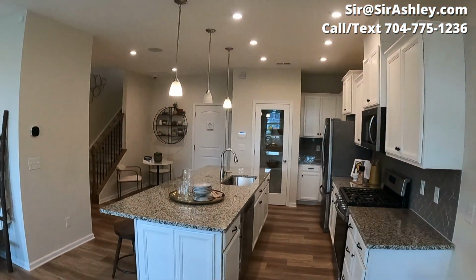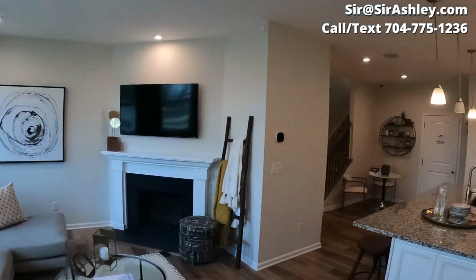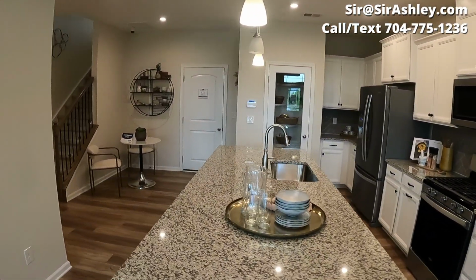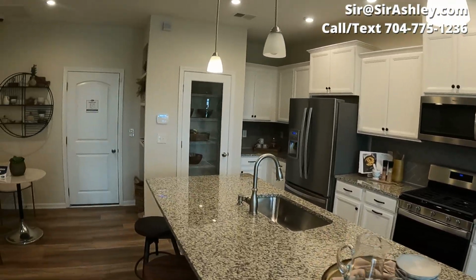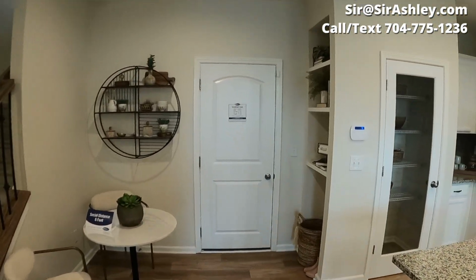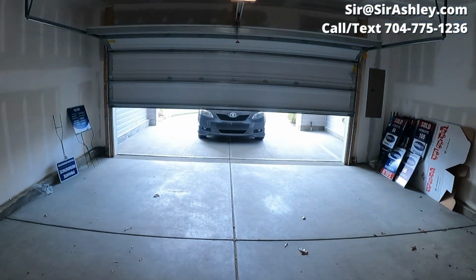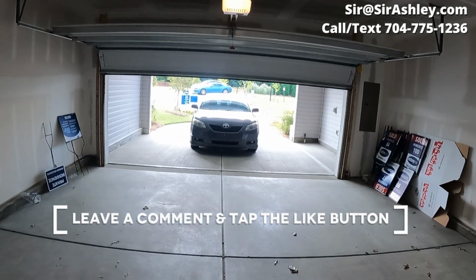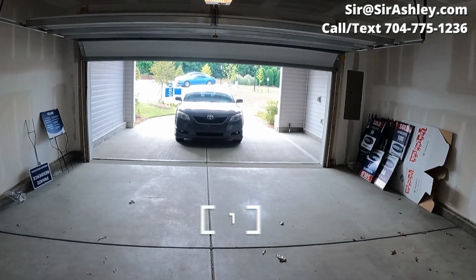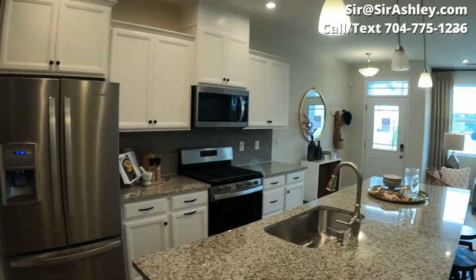Now, typically when you come inside, you will be coming in through the back way, through your garage, but this is what your guests will be seeing. Come into the living room area, the open kitchen with the extra large island where you can entertain everyone. Let's go straight back to what you would see when you come in, which is the garage area. This floor plan has a 2-car garage and there's space under there for 2 more cars. So you can have a total of 4 vehicles right in your driveway and garage. That is very rare for a townhouse community.